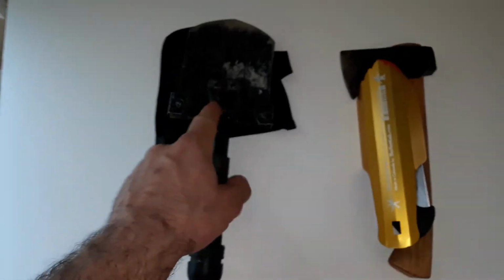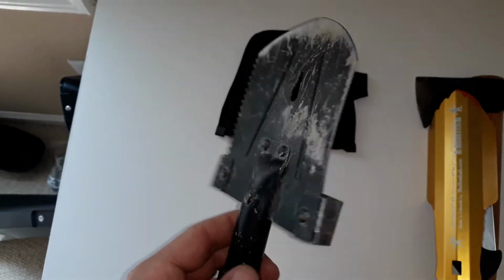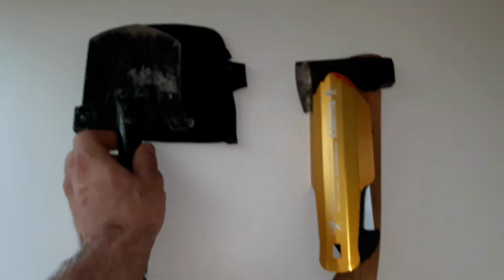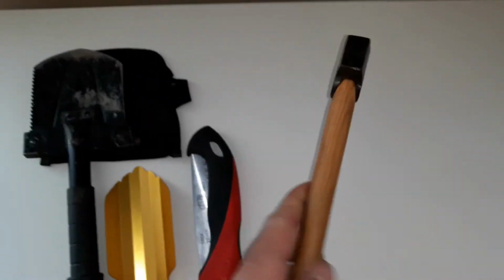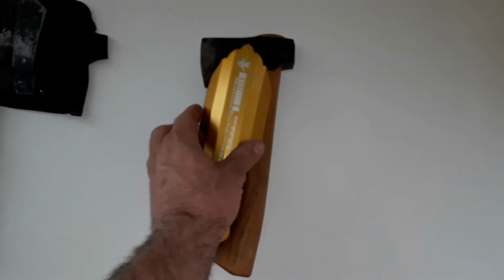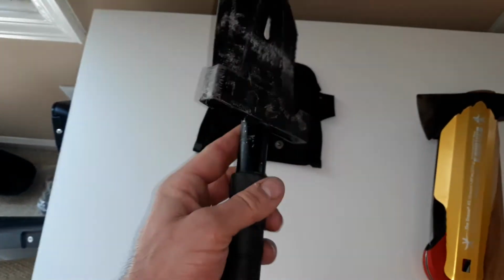I don't like combination tools like this, because they don't really do one thing very well. They do a lot of things, but they don't really do one thing very well. Whereas this works very well as a shovel. This works extremely well as a saw. I'm going to break my table. Sorry about that. This works extremely well as a hatchet. So these things are specifically made for each thing, whereas this is made for all things, and it's just not as good in any area. It's not as good in any area as these.